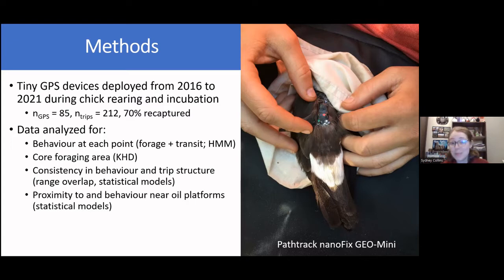But the 85 birds and the 212 trips makes this the largest sample size of its kind in the world. So I'm extremely proud that I managed to accomplish that for my master's. That's very, very exciting to me.